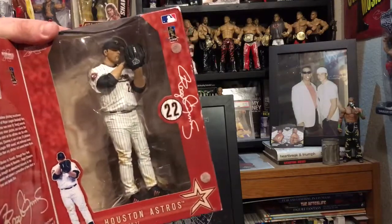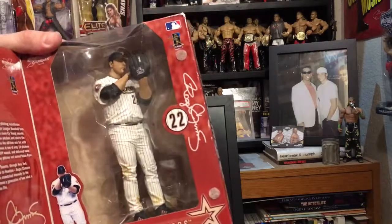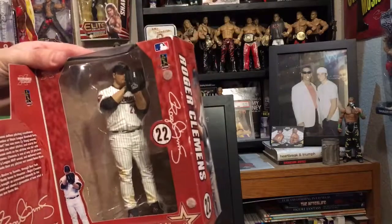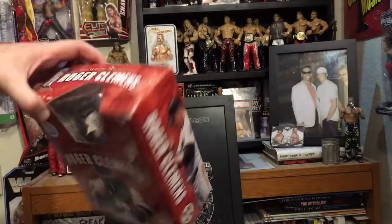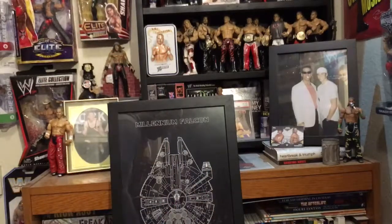Played for the Boston Red Sox, Toronto, the New York Yankees. Then he went to the Astros after kind of retiring. So, yeah, it's a cool little McFarlane figure, collector's edition. I'll pick that up cheap.